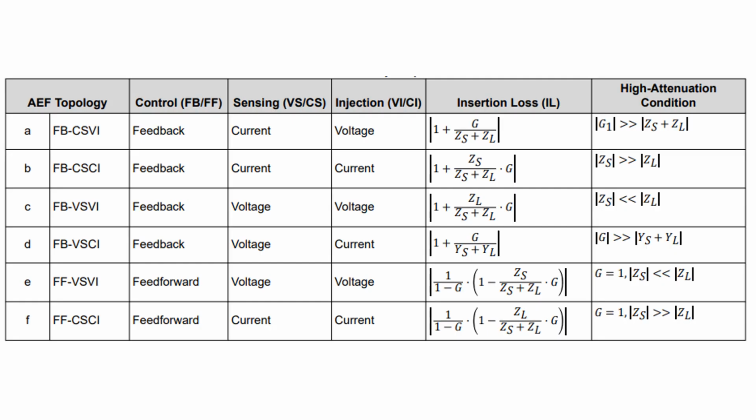This table summarizes the salient characteristics of the AEF circuits embodied in our previous picture, including expressions for insertion loss and circuit conditions for high attenuation. YS and YL represent the admittance of the noise source and load, respectively, for an FB-VSCI design.